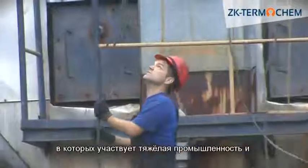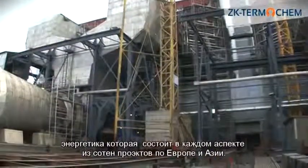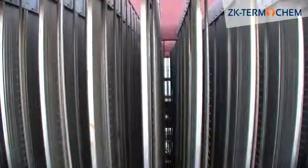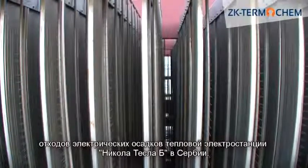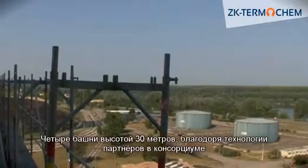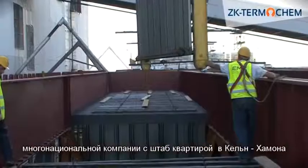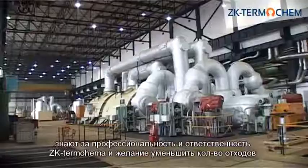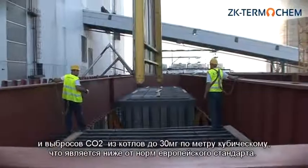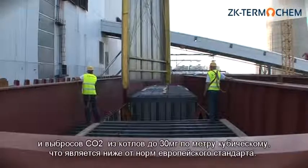The very best crafts are woven into every aspect of the hundreds of projects that ZK Thermochem has across Europe and Asia. The newest implemented project is the construction of filters for the electric precipitation of exhaust gas from thermal power station Nikola Tesla B in Serbia. Towering 30 meters high, these were constructed thanks to a strategic partner in the consortium, a multinational company based in Cologne, Hamon Environmental GmbH. Not to mention the knowledge, responsibility and skills of ZK Thermochem. It will reduce the amount of emitted soot waste from the cauldron to 30 milligrams per cubic meter, which is even lower than European standards.